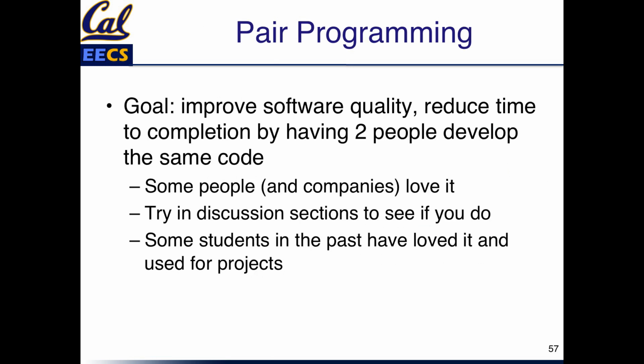The goal is to improve software quality or get it done faster by having two people work at the same time. Now, it's not a natural thing to do, so we want you to try it in this class. Some people love it. Some students tried it and did their projects that way. They met every night and worked in pairs.